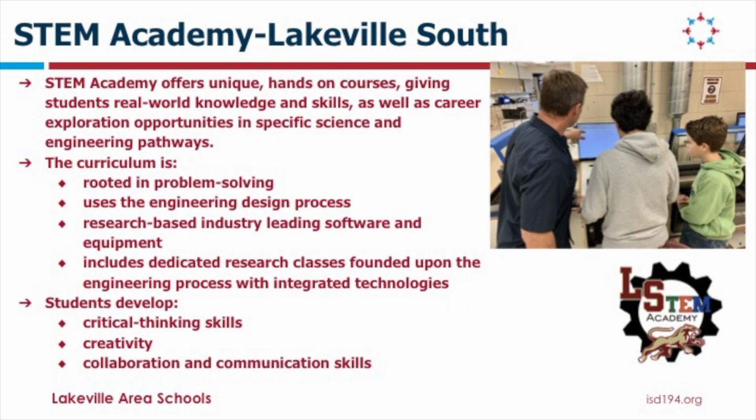So this is the game plan for getting the STEM certification at Lakeville South. You would have to get 8 semesters of math, 8 semesters of science, and then follow that up with Engineering Your Future 1 and 2. Those are all requirements to get the STEM certification.